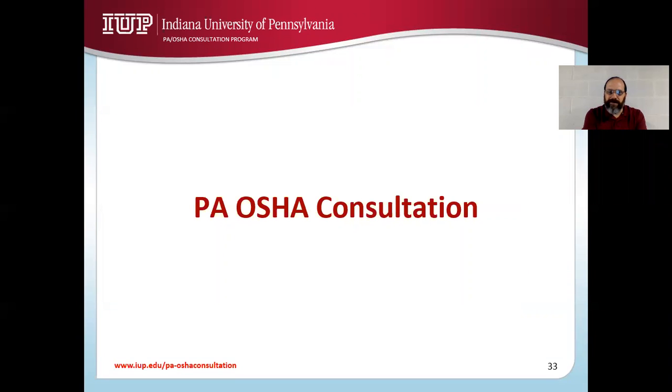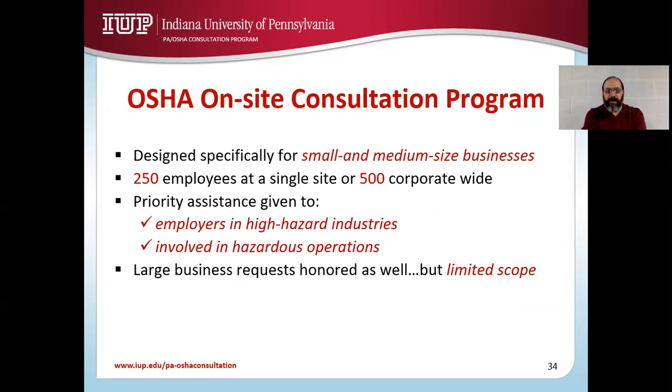The next few slides just provide an overview of our program. I'm guessing most of the people tuning in today have used our services in the past, but for those that haven't, just to give you a general idea of how the program works. It's designed specifically for small and medium-sized businesses, which the cutoff typically is 250 employees at a single site or 500 corporate-wide. Priority is given to employers in high hazard industries or if there's highly hazardous operations. And for businesses that are considered larger, we can still do consultations there as well, but generally they're going to be a lower priority and limited in scope.